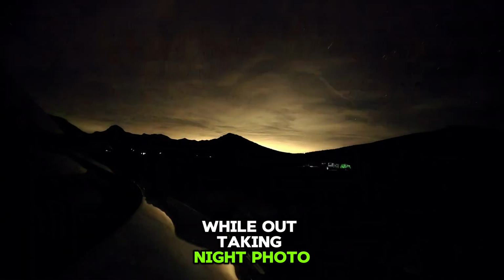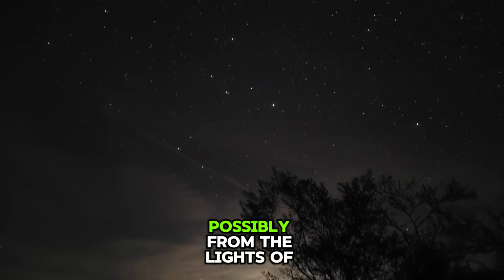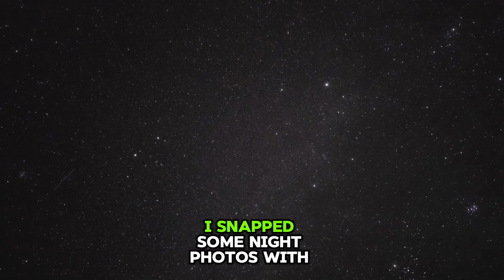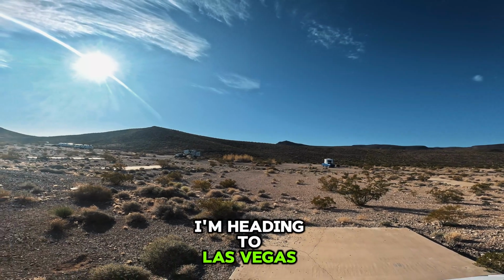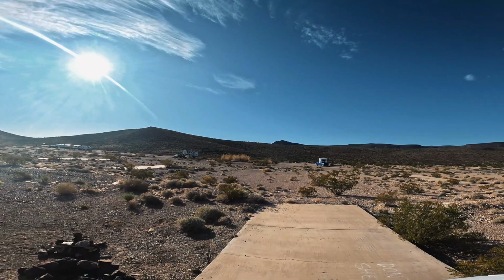While out taking night photos, I noticed the eastern sky glowing faintly, possibly from the lights of Las Vegas reflecting off low clouds. I snapped some night photos with my cell phone camera. I'm heading to Las Vegas in the morning. I stayed well for 2 days and now leave.